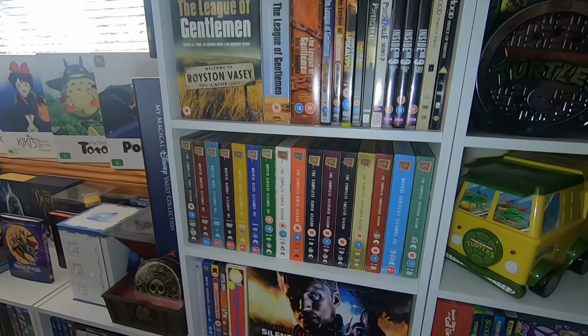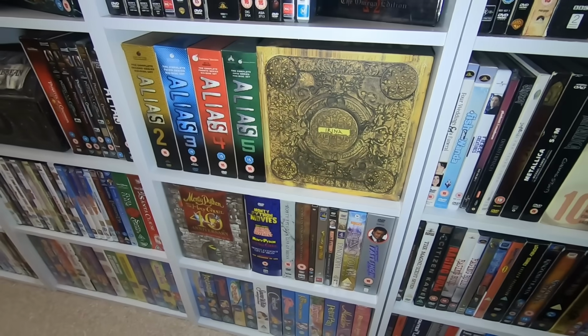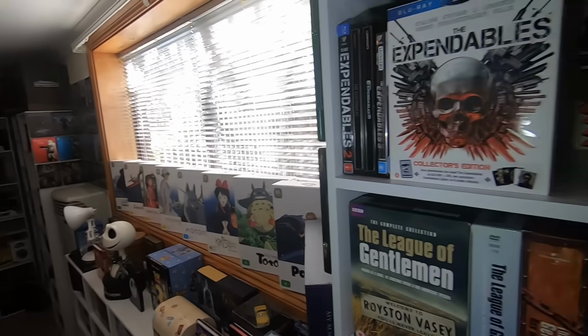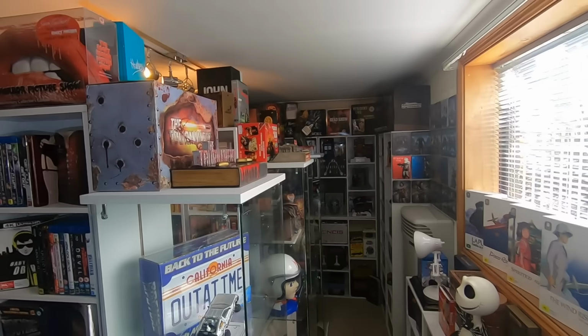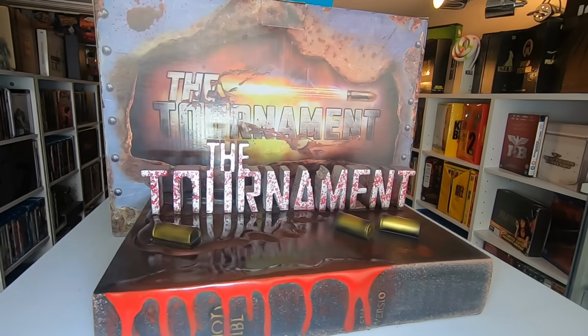And South Park, Alias. Got some Monty Python editions down there. And then if we spin around, as we've just mentioned, Nameless, this edition here is probably the rarest item in my entire collection. The Tournament.